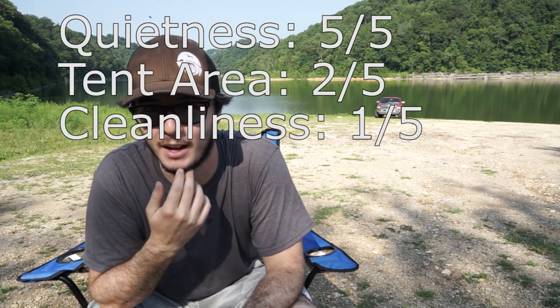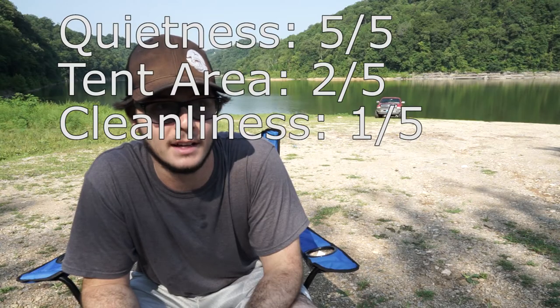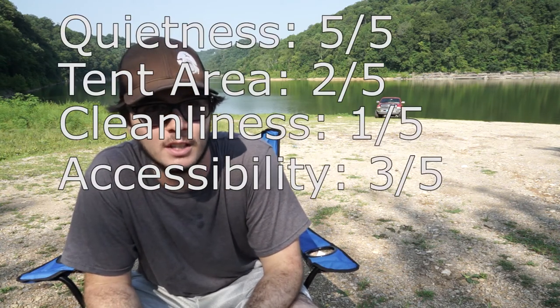Cleanliness is about 1 out of 5 because there's just kind of junk everywhere. People use it to party and as a loading dock, and it's not bad, but it's just not maintained. Accessibility is a 3 out of 5. It's kind of out in the middle of nowhere, which I don't particularly prefer. Other people might, but the roads are decent enough that you could get in and out with a small car and not have to worry about getting stuck.